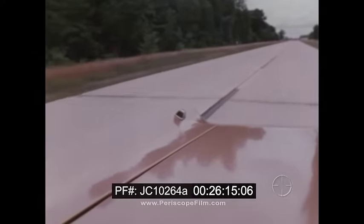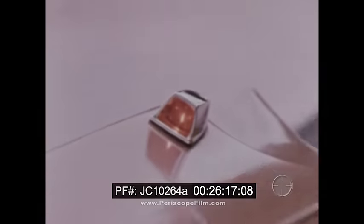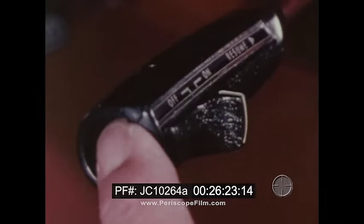Here's an important item for today. It's a fuel pacer system. This light goes on when you're using too much gas. The optional speed control unit lets you set the speed you want, then remove your foot from the accelerator.